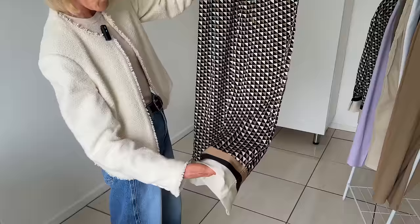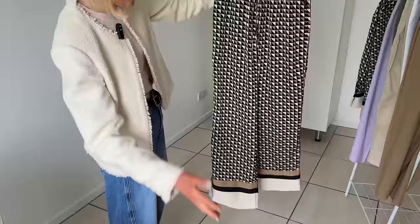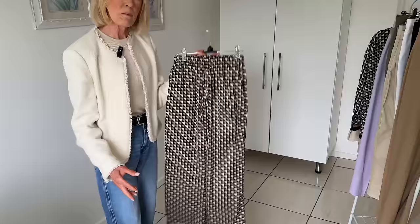But look how they've used the same colours, but in that lovely flirty way, and I love how they finished the acro at the bottom because it just draws attention to the whimsical floatiness of the trouser. These are absolutely adorable. Let me pop them on, I'll come back.